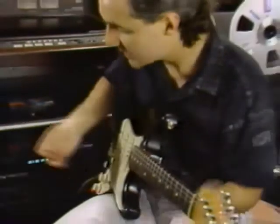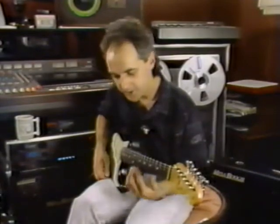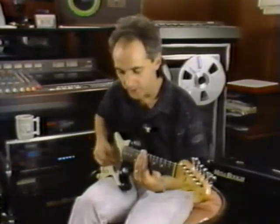On my digital delay, which is a Roland SDE3000, I've got it set at 357 milliseconds with one repeat, only one regeneration. And that creates the slap and the bounce that you hear like that. So I'll give you an example of how this rhythm pattern is done. It's a very simple rhythm pattern, but it's fun to do with the repeat going on.